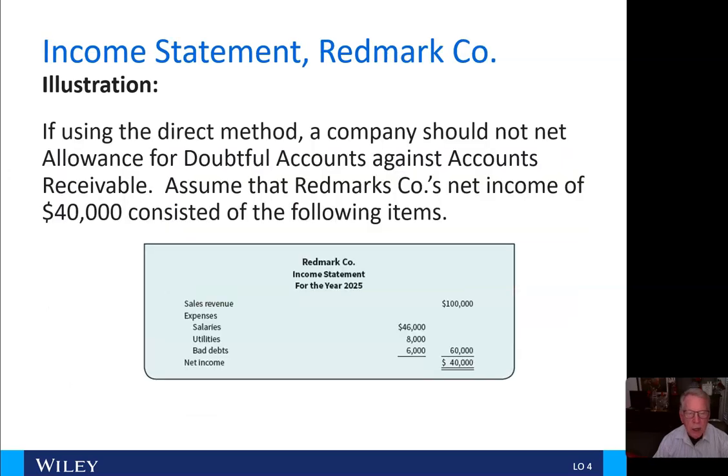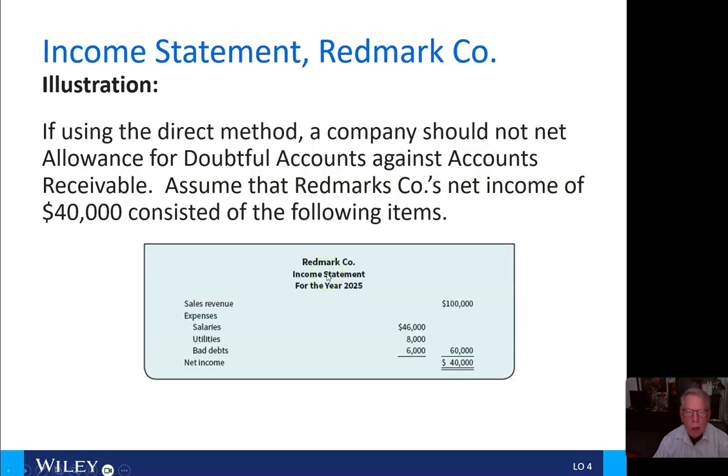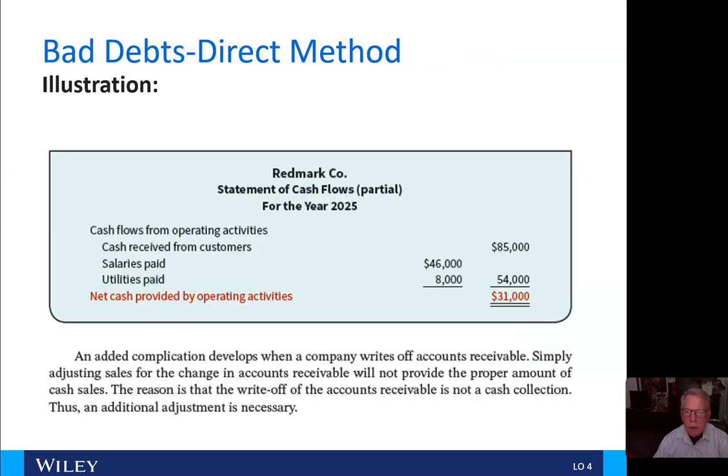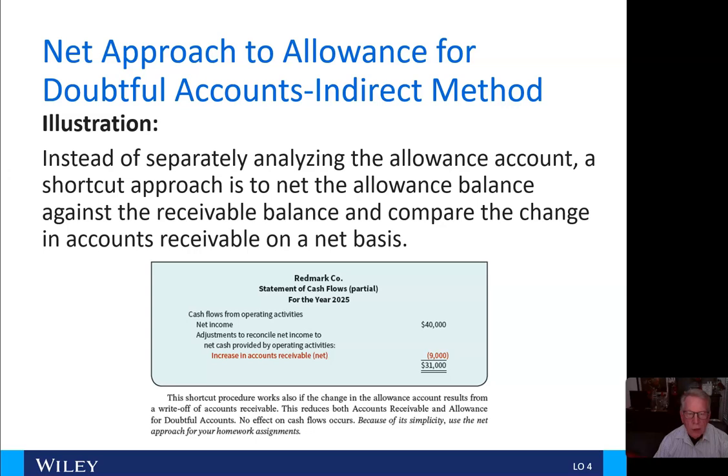And as you see, we are moving forward here from this income statement to this income statement. Our cash received from customers, now we're looking at the direct method, not the indirect method any longer. And that is the net cash provided by operating activities is $31,000. And you can see it's the same as if we did it the indirect method.